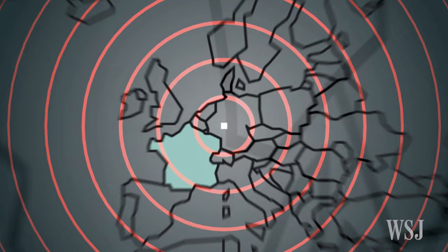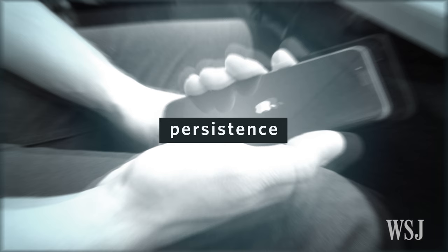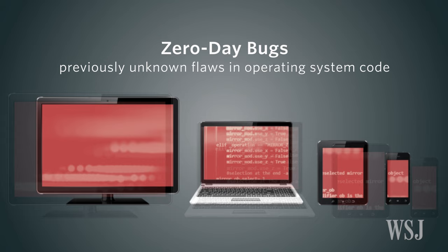The CIA purportedly has a few techniques it can use to hack into versions of Apple's iOS, the mobile operating system used in iPhones. The WikiLeaks documents detail malware, allegedly used as a hacking tool, that appears to remain on an iPhone even after it has been rebooted, a technique known as persistence. To gain access to phones and other devices, the CIA would exploit zero-day bugs, previously unknown flaws in the operating system's code, that they would collect and store.